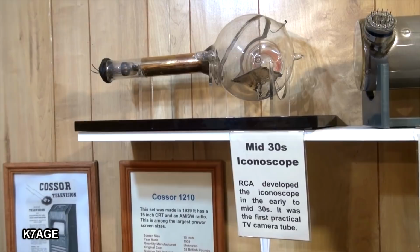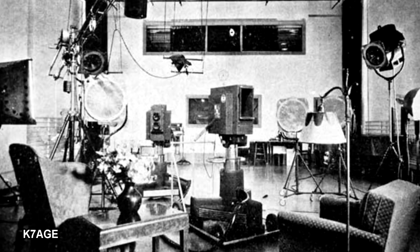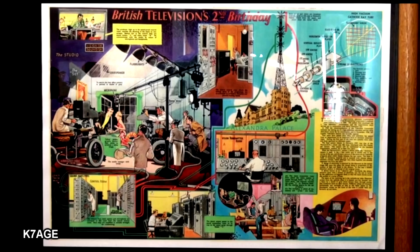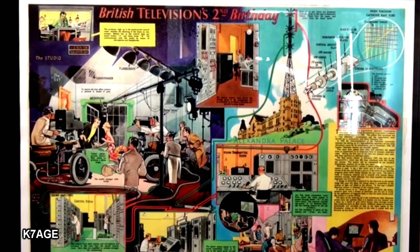Zworykin's camera tube, the iconoscope, worked with a relatively low amount of light and allowed a practical television system to be developed. By 1935, RCA had a working system, but Sarnoff decided not to start selling TV sets because the technology was expensive and unreliable, and because the Great Depression was still going on. The British, however, had a government-run broadcasting entity, the BBC, and decided to launch the first electronic TV in the fall of 1936, primarily using RCA's technology.